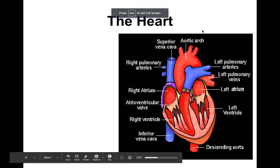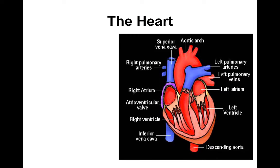Okay, guys, today we're going to be talking about the heart. You're going to have a Google form to complete to answer some questions about what we talk about in this PowerPoint, and then you're also going to have an interactive notebook to complete. As I told you in the previous video that I did for Monday, all of your work will be due by Sunday, April the 19th at 11:55 p.m.